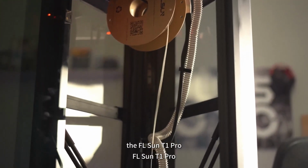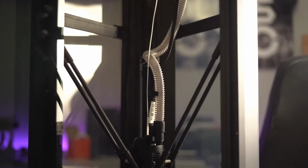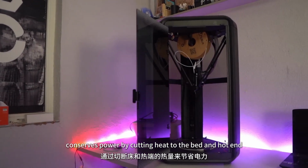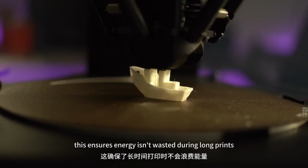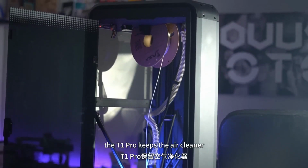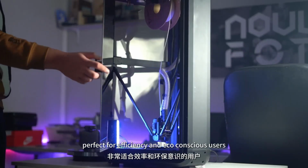The FLSUN T1 Pro combines high performance with smart energy-saving features. Its screen auto-sleep function dims the display when idle, while auto-stop heating conserves power by cutting heat to the bed and hot end during pauses. This ensures energy isn't wasted during long prints. Whether you're working in a home office or a workshop, the T1 Pro keeps the air cleaner while minimizing power consumption. Perfect for efficiency and eco-conscious users.